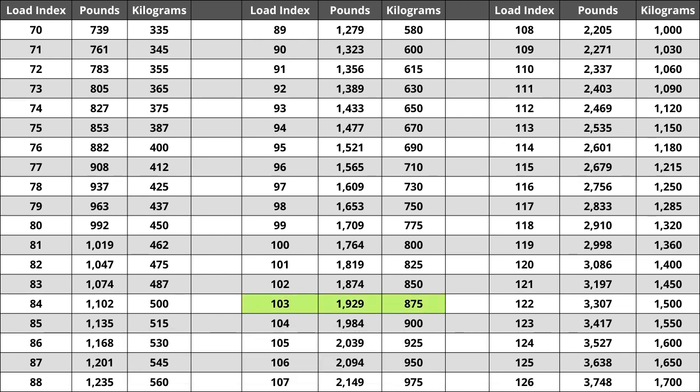So for the tire we are looking at today, the load index of 103 represents a weight capacity of 1929 pounds. For my metric system using friends, that would be a capacity of 875 kilograms.